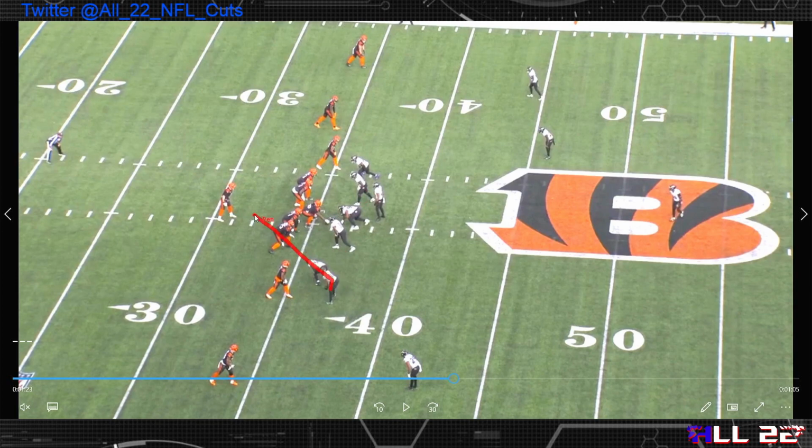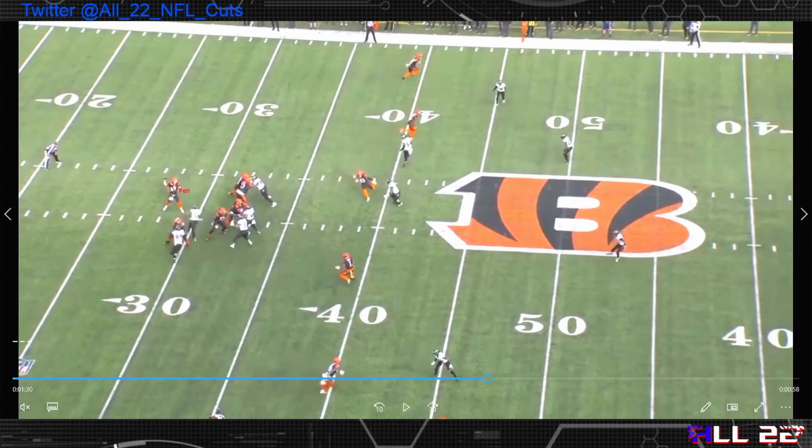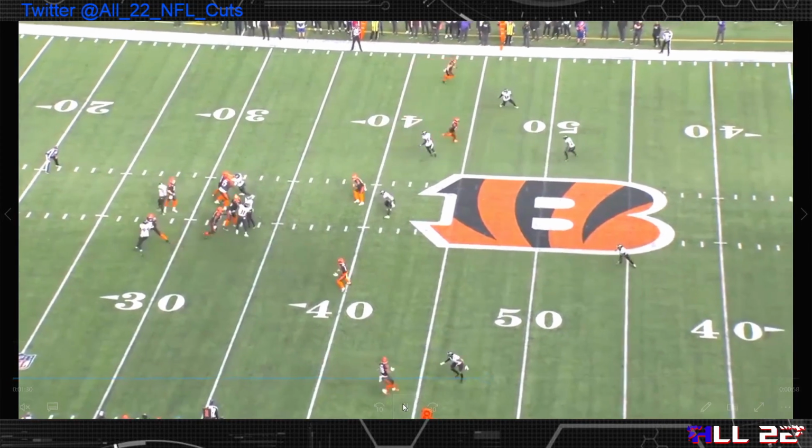When we bring a nickel blitz, I don't know how we expect to cover 1, 2 receivers down here to the boundary, which is what happens here. And this is the easiest thing in the world. There's probably 50% of you listening to this video right now that could complete this pass. I don't see what's difficult about this at all.